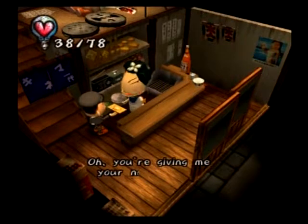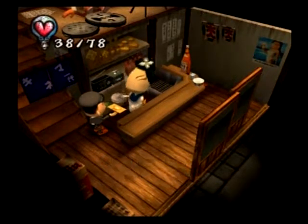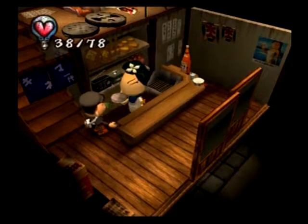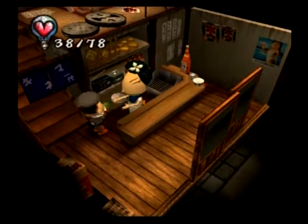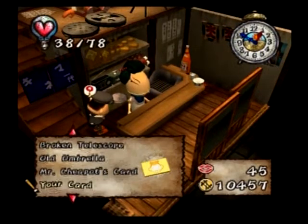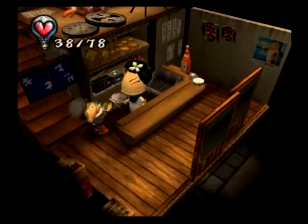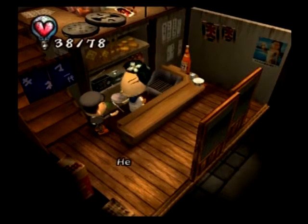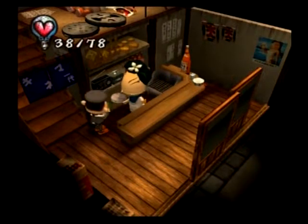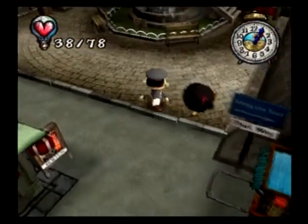So let's give ours to Julie. The thing is that we can also show anybody's name card. Oh, she doesn't have a name card. Oh, okay, that's interesting. I forgot about that. We can show name cards or equivalent of name cards to any character, and it'll let us know about them. See, we have a whole bunch. Oh, she just has a picture. She used to be popular. Okay, let's get Michelle's.